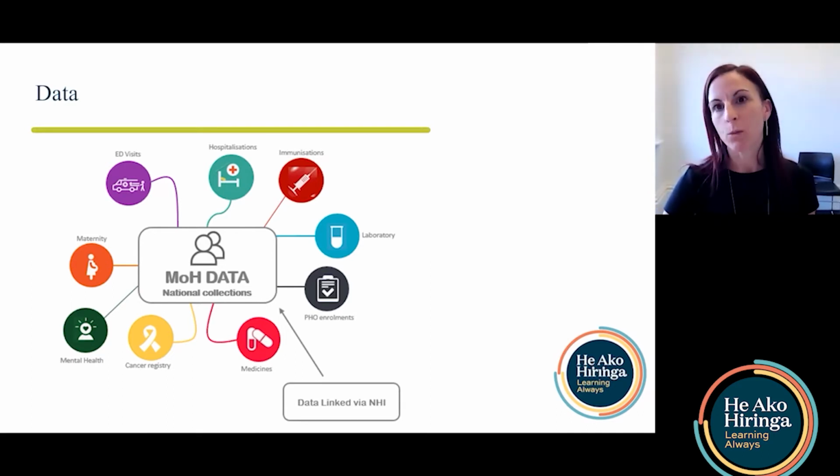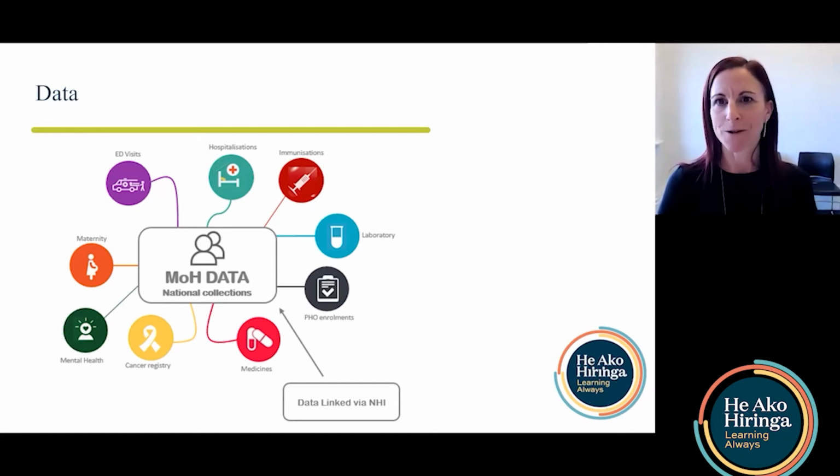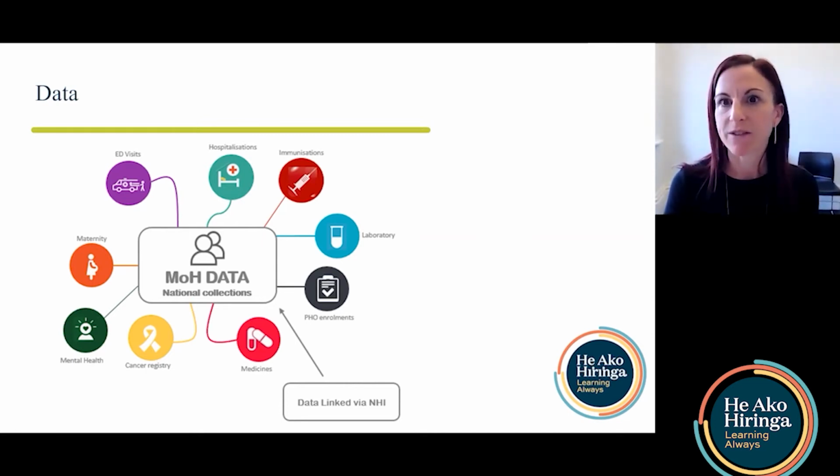So we can see when patients have been to hospital, when they've had medicines dispensed, and what practice they're enrolled at. It's really important to note that this is all de-identified, so it's an encrypted NHI. Although we're linking by encrypted NHI, so we can't identify individual patients, we can track them across the health system. So we know, for example, when someone has had an immunisation, been to ED, or had a baby. That allows us to get a really good understanding of medicines use, and also effects such as a visit to ED for an adverse effect or a hospitalisation for a complication of a disease.